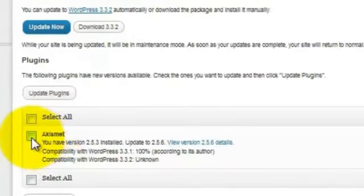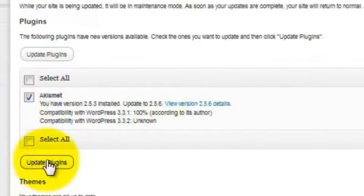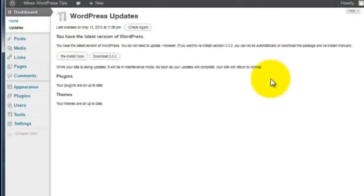Now this is a plugin right here. If you have more than one plugin that needs updating, you just click on that little select all. Akismet plugin, that kind of helps with spam in your comments. So we're going to update that plugin, and there we go. That is how easy it is, folks. As easy as it can get.